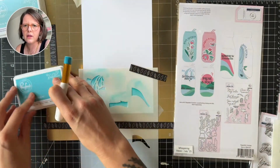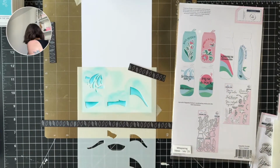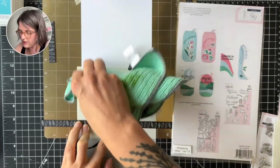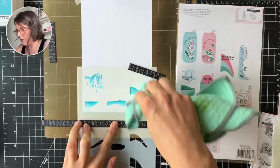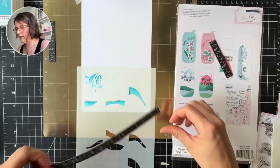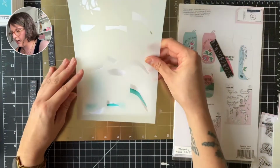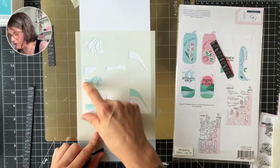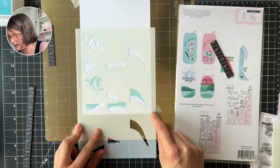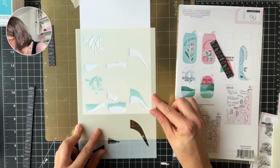Okay, now I'm just going to wipe off just a little bit, and then at the end, once I'm done with this whole stencil, I'm going to clean it. But now I can move it up. You can already see it doesn't look like much right now, but now I can move it up to the second part, so A2, B2, C2, and again looking for those registration marks, lining them up at the corners.